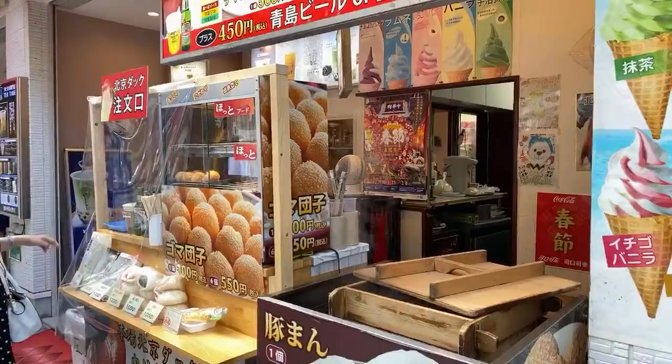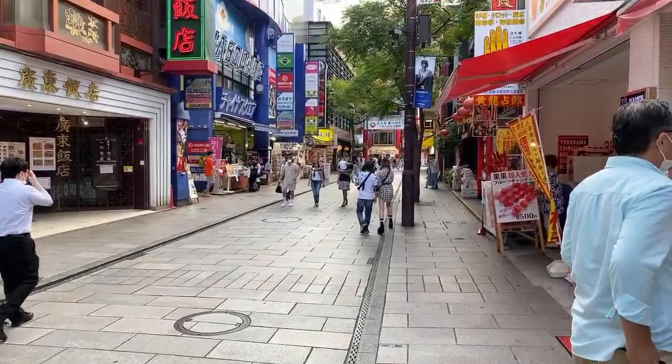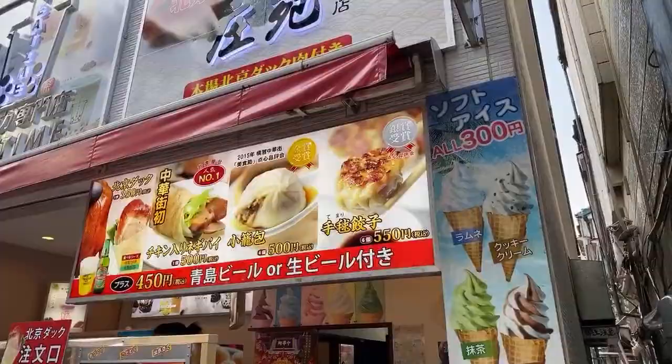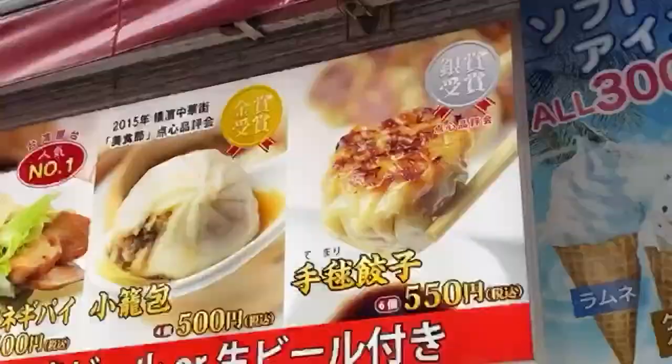All right, we're moments away from me getting this chicken thing. I should have ordered a steamed dumpling. I had no idea. It says here it's the number one. That one looks really good, too. The tame mari gyoza. Look at that. Is it like cheese crusted on that thing?